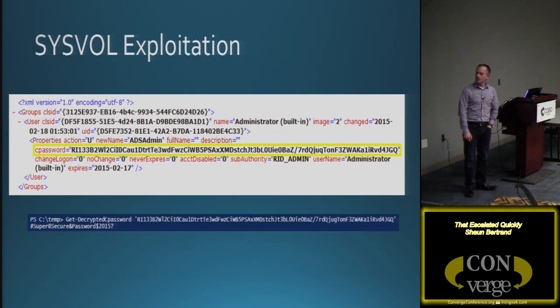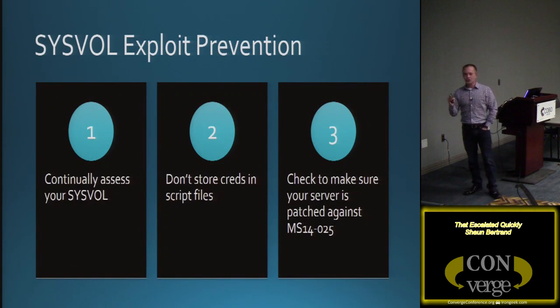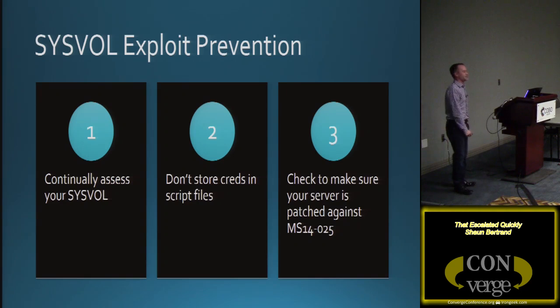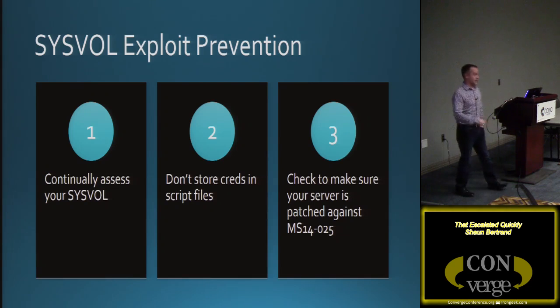Okay? So, quick recap. From a prevention perspective, if you do nothing else, leave this building as a network admin or a security admin and look at your SYSVOL directory. Do a search for VBS scripts and see what you see. Do a search for batch scripts and see what you see. I'll bet dollars to donuts you'll find some type of vulnerability in there that somebody could capitalize on. Okay? Don't store creds in script files, and make sure you're patched against 1425.